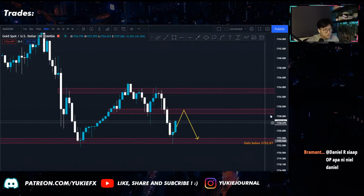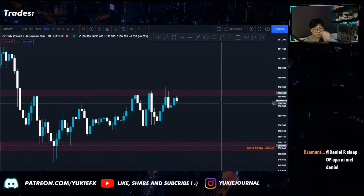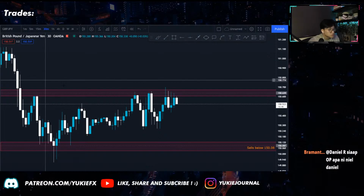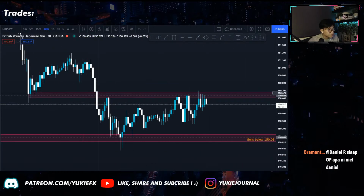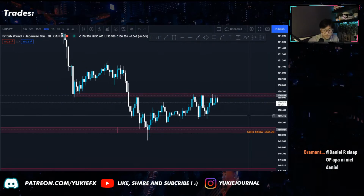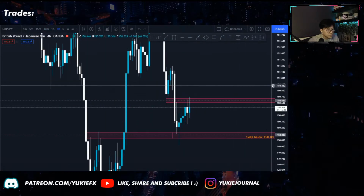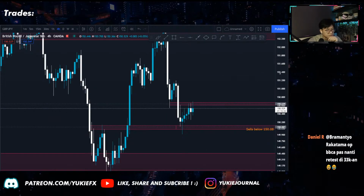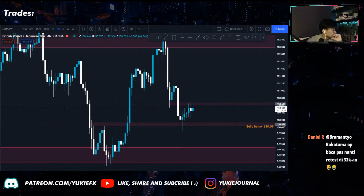So that's for gold. Let me look at GJ. GJ is still very low in volume. Price couldn't break above this level. Eventually, I'm anticipating price to go bearish, preferably during New York, but with the range, I think it's quite tough. Maybe during NYSC, we could get something.